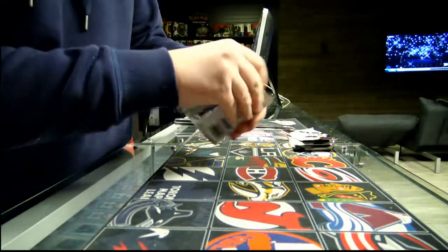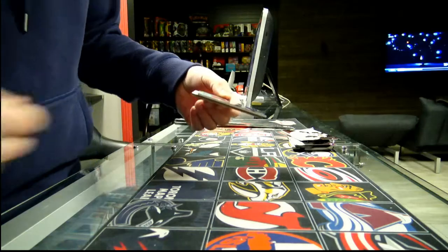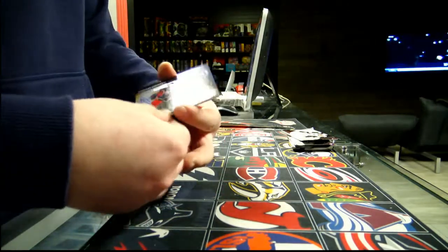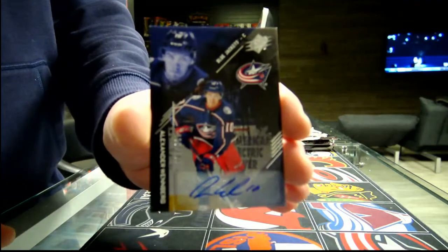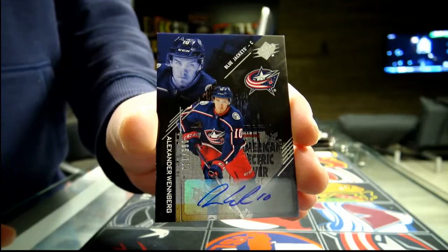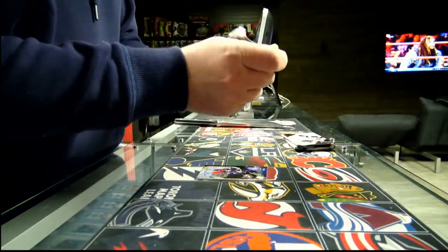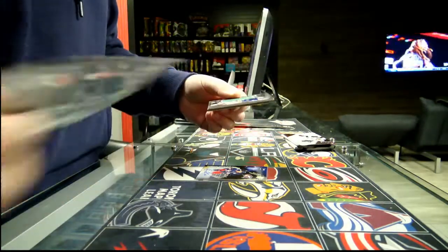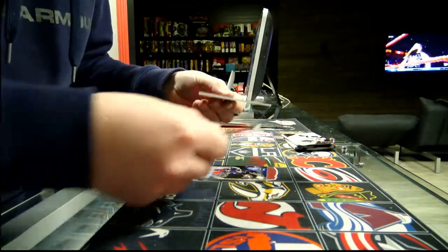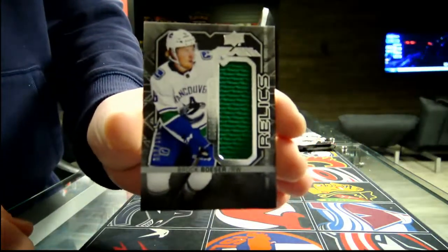First pack. Starting with an autograph out of 149, Columbus Blue Jackets, Alexander Wennberg. Wennberg autograph for Columbus out of 149. Pack number two. Oh, that's a nice one. Rookie trademark relics number 281 out of 299, Vancouver Canucks, Brock Boeser.